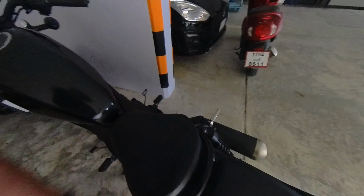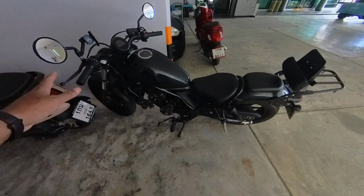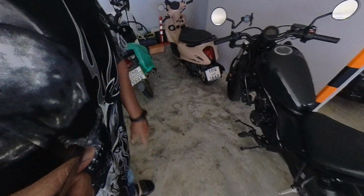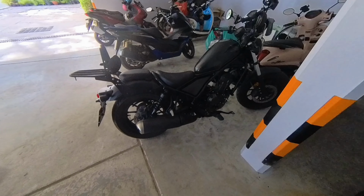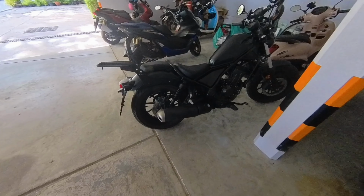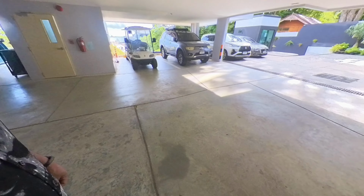A little dirty there from all the mud we had from the ATV riding today, but it's a nice bike, fully electric, ABS, very comfortable, very nice ride. Lady Sarah's really loving this, riding around in that. It's a Honda Rebel 300cc. I'm really enjoying riding it, not a scooter.